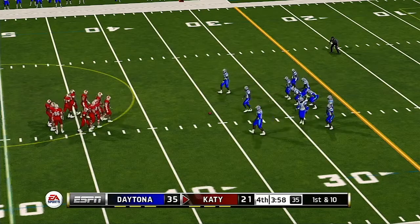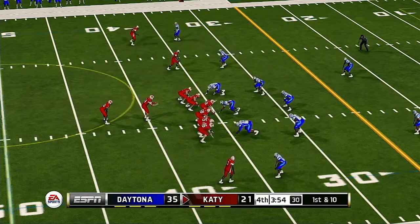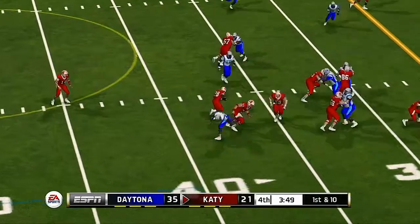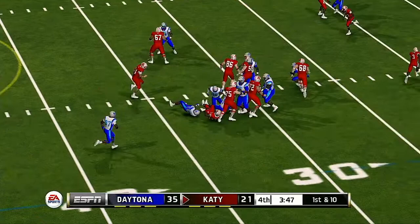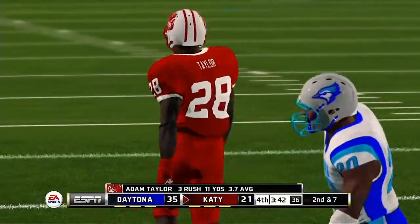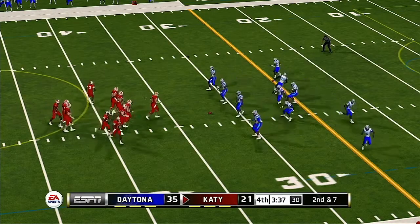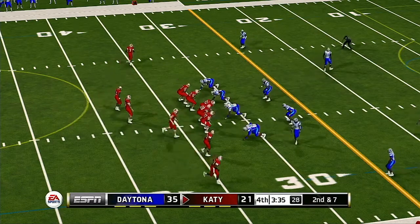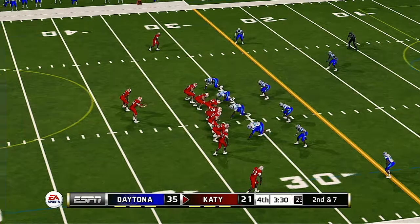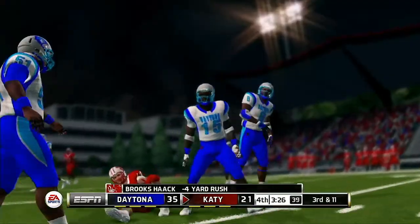We're at play number 9 of this current drive. At the 32-yard line, the back gets 3 on the carry. That'll make it 2nd and 7. From the 32-yard line, it's 2nd down. And they make the stop around the 36-yard line.